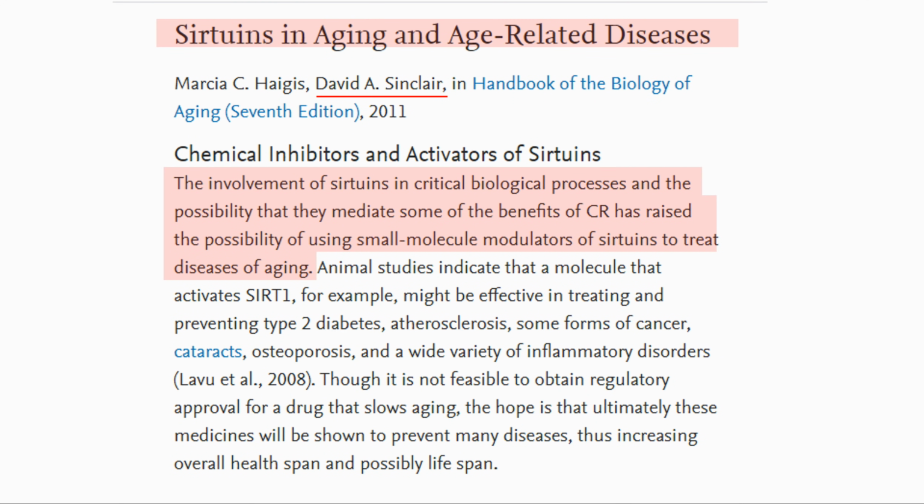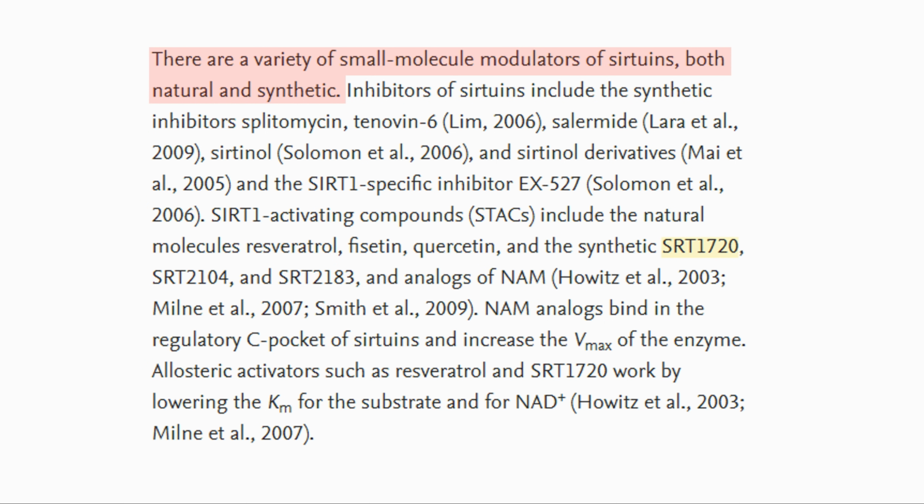According to this paper, Sirtuins in Aging and Age-Related Diseases, published in 2011, of which one of the authors is Dr. Sinclair, sirtuins are involved in critical biological pathways and show some of the benefits of calorie restriction, indicating that they could be used to treat the diseases of aging. There are a variety of small molecule modulators of sirtuins, both natural and synthetic. These include the natural molecules resveratrol, fisetin and quercetin, and the synthetics SRT-1720, SRT-2104 and SRT-1460.